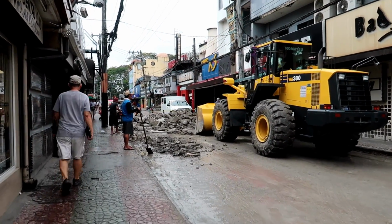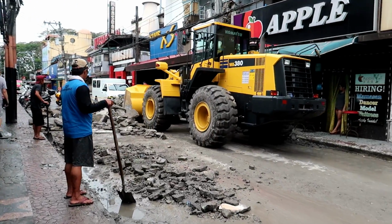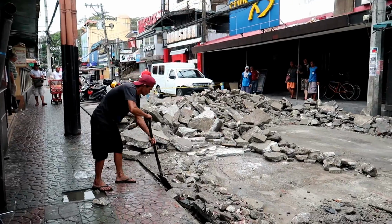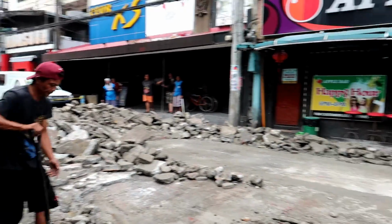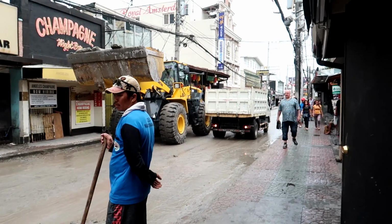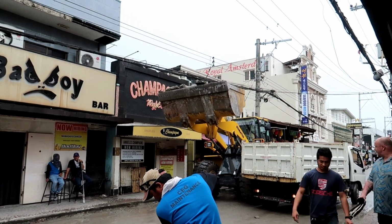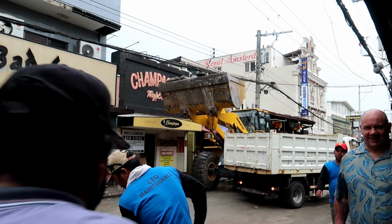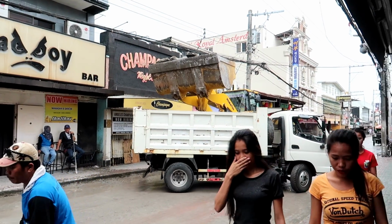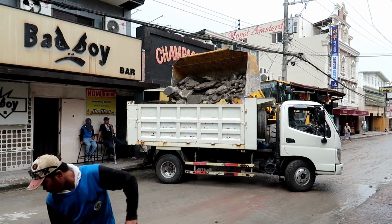There it is. He's got his bucket down, just tearing it up, digging into it. A couple guys here with some shovels, digging out the loose stuff along the edges. Got the pickup truck here, the little truck backing up, going underneath the loader to dump it in there. Now watch you don't hit the wires. Something might happen. Philippine construction at its finest. There it goes.